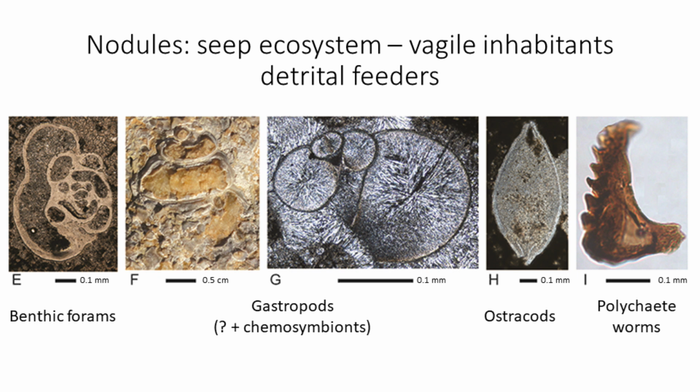These are the vagile inhabitants. The gastropod, this one might have chemosymbionts, but they're ostracods. These are scolecodonts, organic, from the jaw apparatus of polychaete worms. The tubeworms are polychaetes, but these are normal marine worms. And this is the last slide of the biota, then I've only got 2 slides. Then there's another slide of the biota.